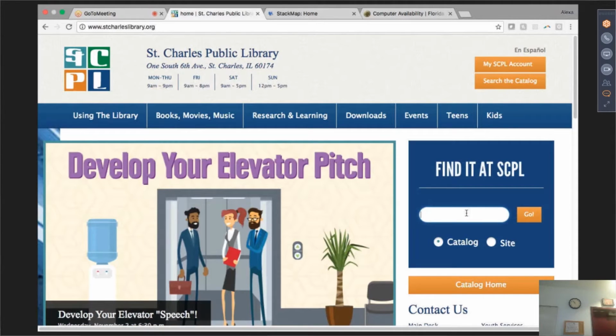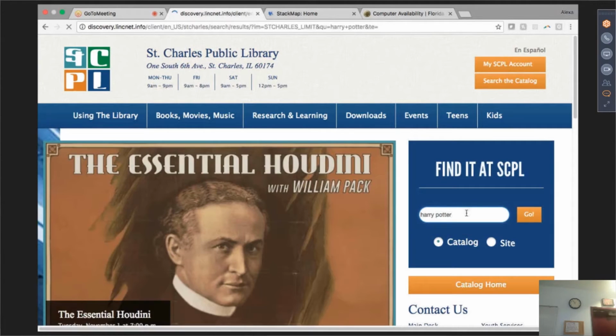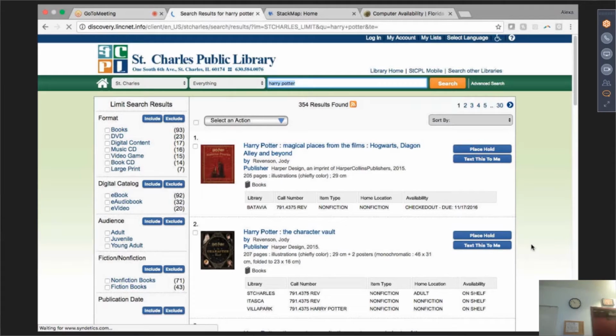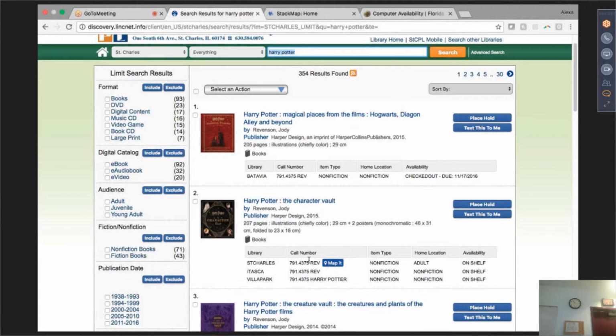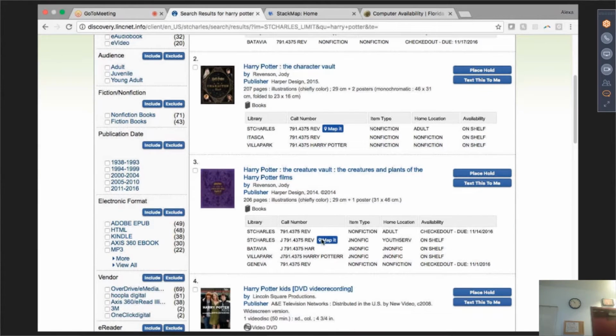So the first thing I'm going to do is everybody's favorite test search of Harry Potter. When I search their catalog for Harry Potter, I get the normal results that you would be anticipating. Now, as I scroll through, you'll notice that the ones at the St. Charles location have these Map It buttons. The other ones that don't have StackMap, it's just blank next to. As you can see, it looks totally fine. All the St. Charles items that are available have the Map It button. The ones that are checked out do not have the Map It button. That's something that we can do for anybody that would like.